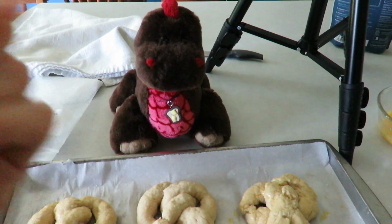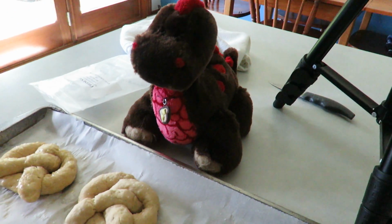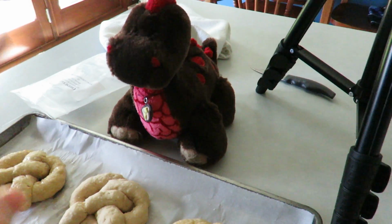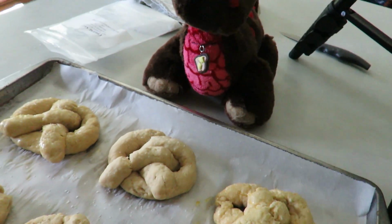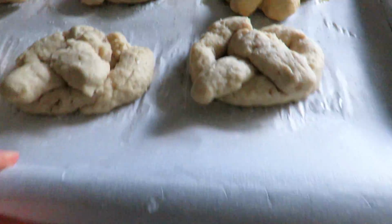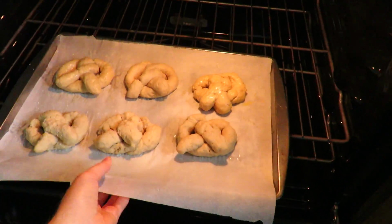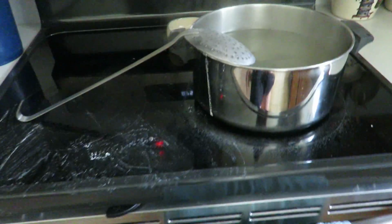Okay, and I have the oven preheated to 425, and you can bake them for like 18 to 20 minutes for soft pretzels, 25 minutes for chewier pretzels, and up to 35 minutes for hard pretzels. I like chewy, so I'm gonna go for like 25-ish minutes and just see what happens. You need the big oven this time. Probably could have gone for a smaller cookie sheet, but oh well. There we are. Now to clean up this mess.